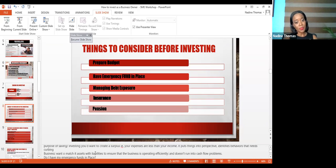This is a big ticket item, an emergency fund. I spoke about it for the business as well. We said that you need to have 6 to 12 months of expenditure reserve, just in case you have any form of emergency. And again, for our participants, an emergency, as the name suggests, is not something that you can foresee, but it can just happen at any point in time.